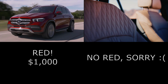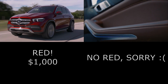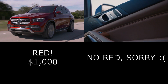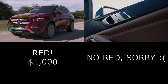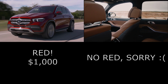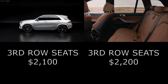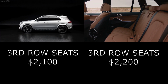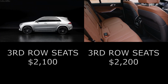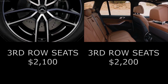Next, staying on the exterior, the Mercedes offers a red color, although it's an extra $1,000 because it's a special Designo color. Nonetheless, if you're a red car person and you wanted the X5, sorry, they don't offer it in a red color. And for the first time, both the X5 and GLE are offered with third row seats. In the Mercedes, it costs $2,100, and in the BMW, it's similarly priced at $2,200.